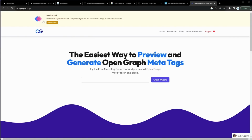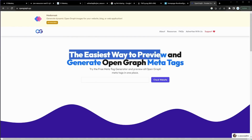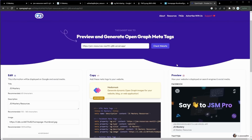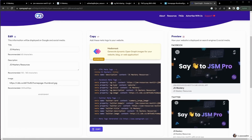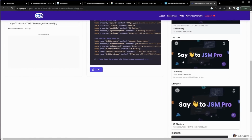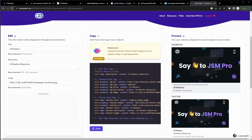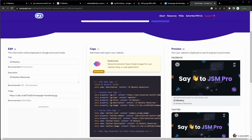There's actually a website for testing that called opengraph.xyz. It's the easiest way to preview and generate Open Graph meta tags. So you simply paste the URL and press check website. And as you can see, it's going to show like this on Facebook, like this on Twitter, LinkedIn, Discord, and more, just by adding these tags. It means that it has properly read them.